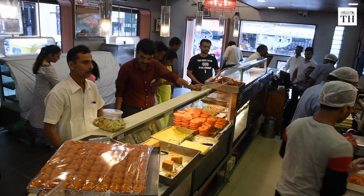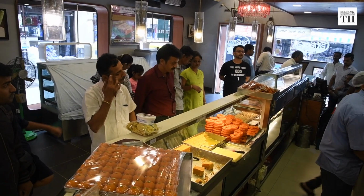Crowds descend from various parts of Karnataka to get a taste of the famous Mysore Pak.